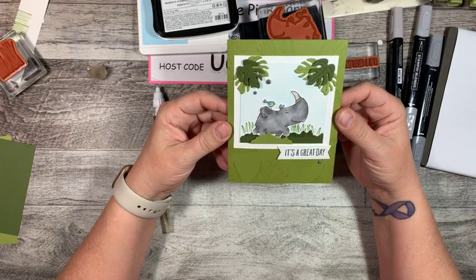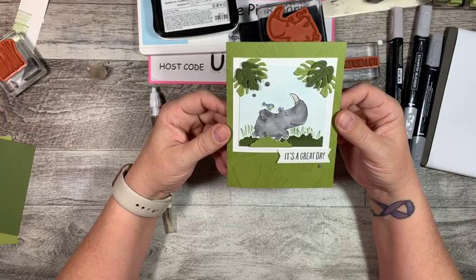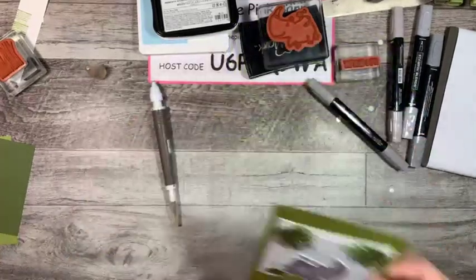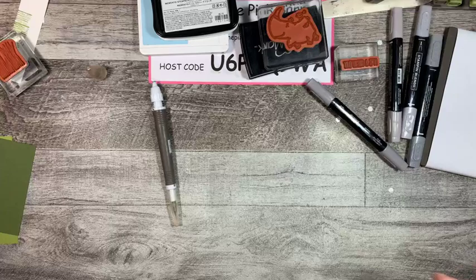So just plenty of cards. It can be, it's a great day. It's your birthday. It's a great day. You retired today, or what, you know, just so many things. And so all you would have to do is put in an inside sentiment to make this card go with whatever you need it for.